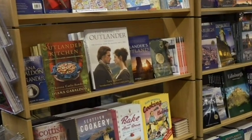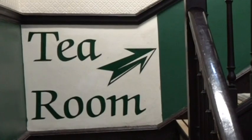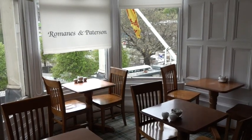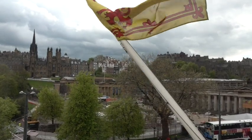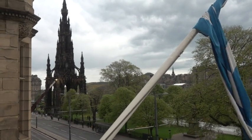A good choice of Scottish books, including Outlander of course, and if you've got the time, pop upstairs to the Sir Walter Scott Tea Room. This is way up on the top floor, and you could enjoy a bite to eat there and also enjoy the views out to the castle and to the Scott Monument. So it's a lovely little place to end your shopping trip.